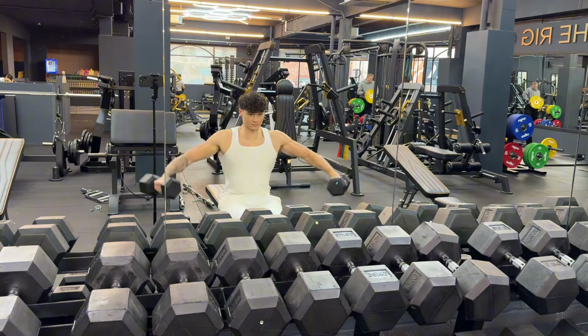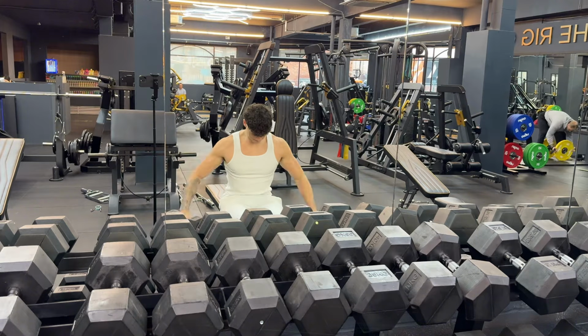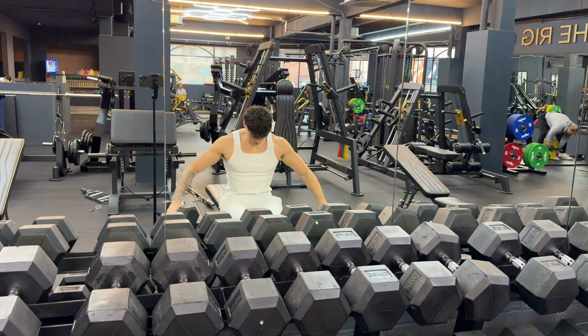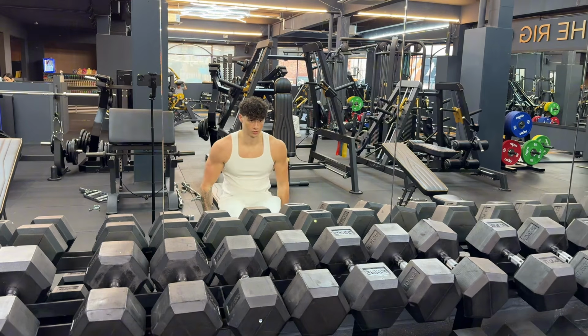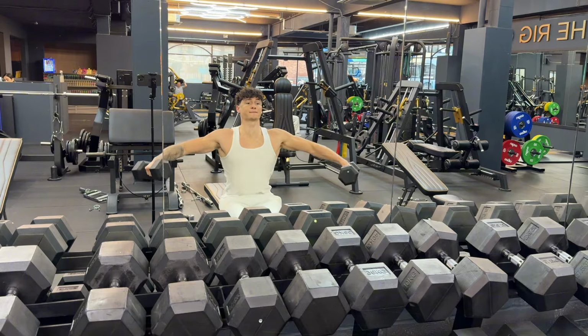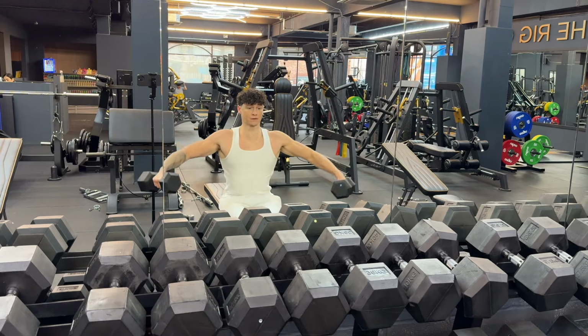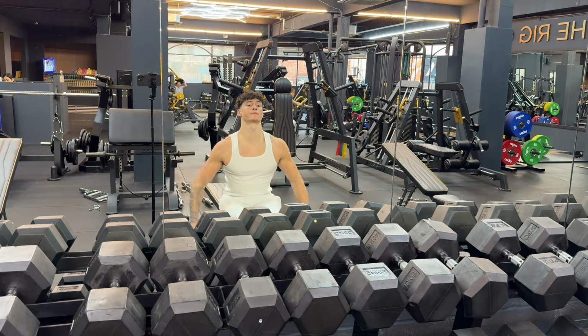After training my neck, we go into some shoulder exercises to warm up the shoulders. With your shoulders, if you want those big capped wide shoulders, then you need to be doing a lot of volume, especially on the side delt. I start with 3 sets of 12 reps on lateral raises, a little bit of a lighter weight than I would usually do in my working set just to warm up the shoulders. I don't want to exhaust myself before actually moving into my working sets.